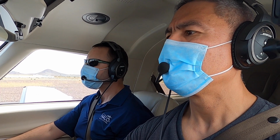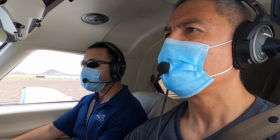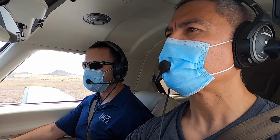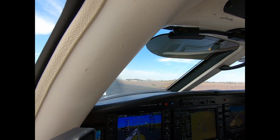Centurion 6 Papa Mike, change right 25 right. Continue straight in 25 right. Traffic heading to your left, mile and a half, 4,200 indicated. Okay, airspeed's alive. 50 knots, cross check. And at 80 knots, you'll rotate. And hold some right rudder as you do.